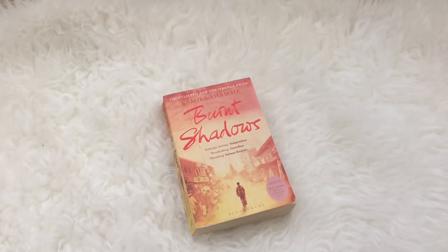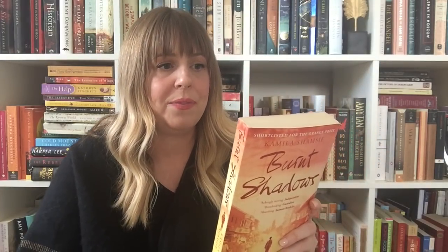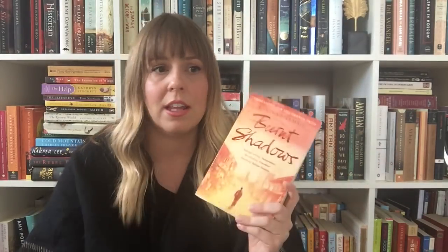These next three are Asian historical fiction. The first one is Burnt Shadows, and this takes place right after Hiroshima, and she is a survivor. We follow this 21-year-old. She's about to get married. Everything is, you know, fine in her life, completely fine. And then Hiroshima happens, and her entire life is turned upside down, of course.